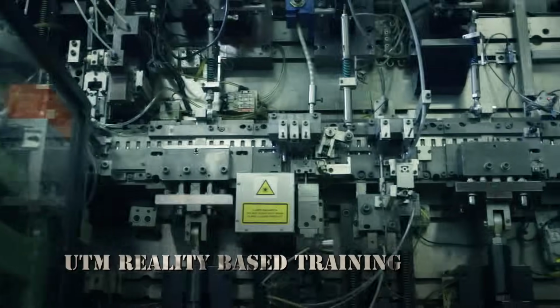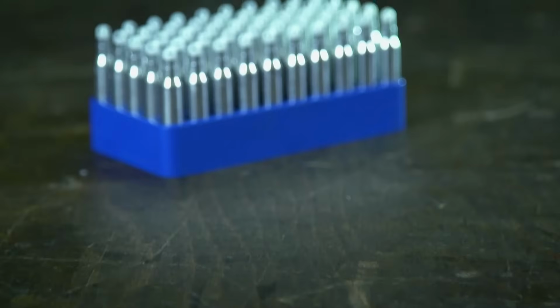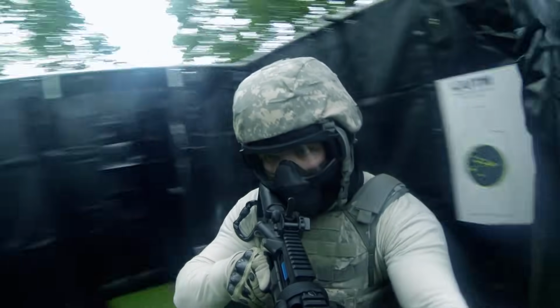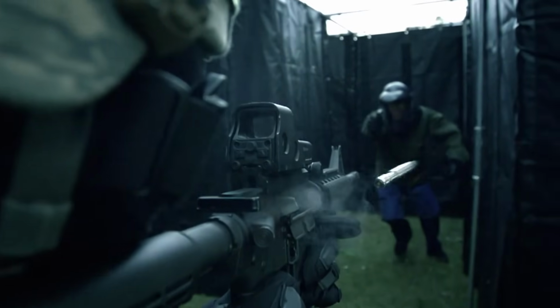These aluminum rods and plastic pellets will be molded and machined into simulated ammo that fires like the real thing. When it comes to training options, this is number one with a bullet.